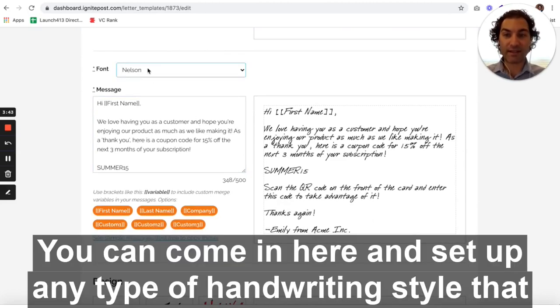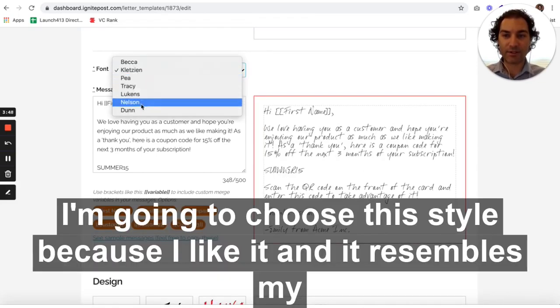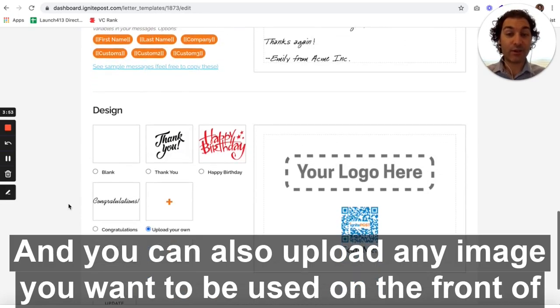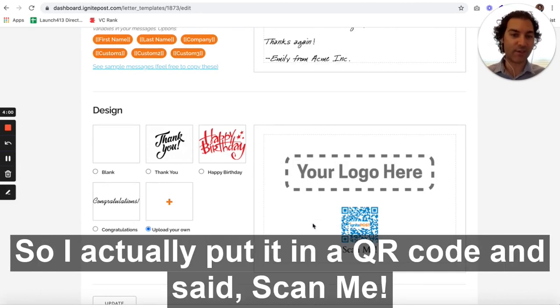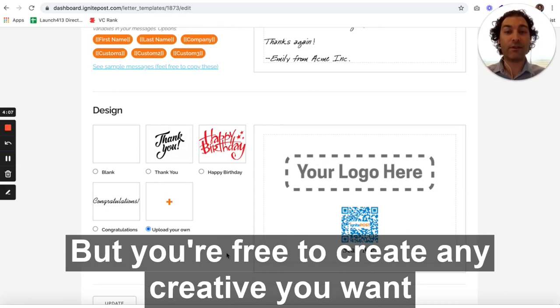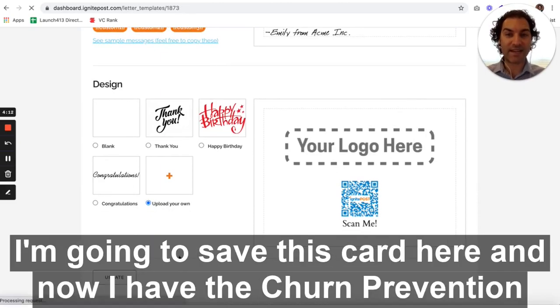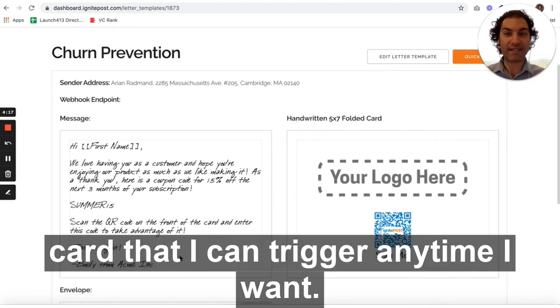You can come in here and set up any type of handwriting style that you want. I'm going to choose this style because I like it and it resembles my handwriting the closest. And you can also upload any image you want to be used on the front of the card. So here I have an offer to take advantage of. So I actually put it in a QR code and said scan me. Obviously, if you had your own logo, you can put it here, but you're free to create any creative you want on the front of the card. And that's it. So I'm going to save this card here. And now I have this churn prevention card that I can trigger anytime I want.